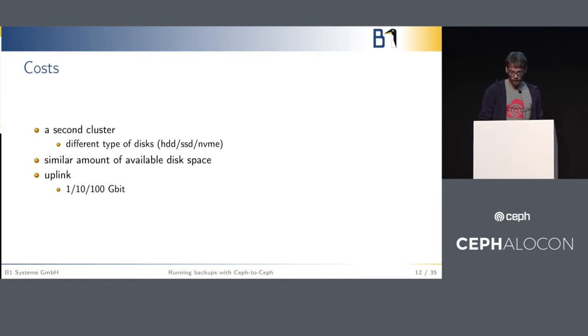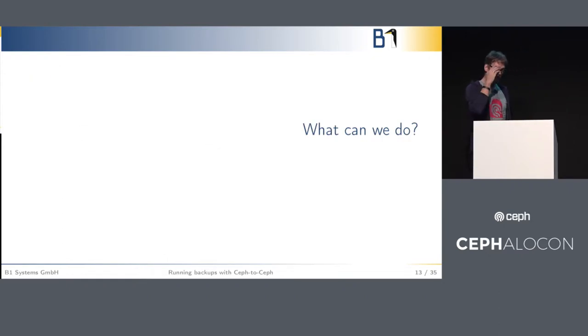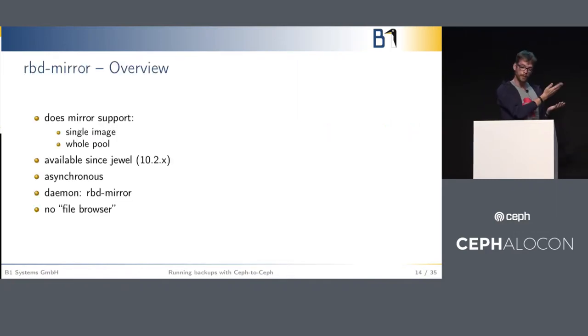So, what is possible and what can we do now with Ceph? As I already said, Ceph provides two, let's say, built-in features to do that. The first one is, of course, the rbd-mirror. rbd-mirror, who knows the rbd-mirror?